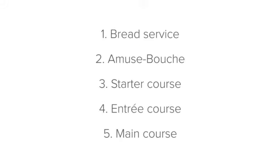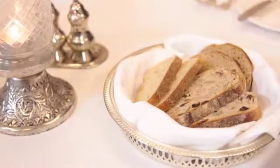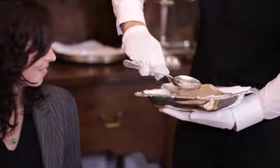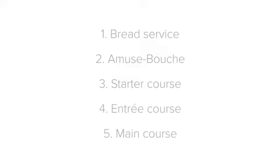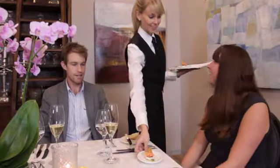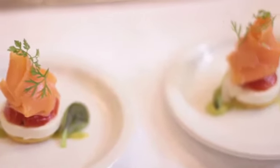Firstly, bread service. This is to allow the guest to snack on something before their meal gets fully underway. Next is Amuse Bouche. Amuse Bouche means to amuse the mouth. It is usually a very small taster from the chef that can be eaten in a bite or two.